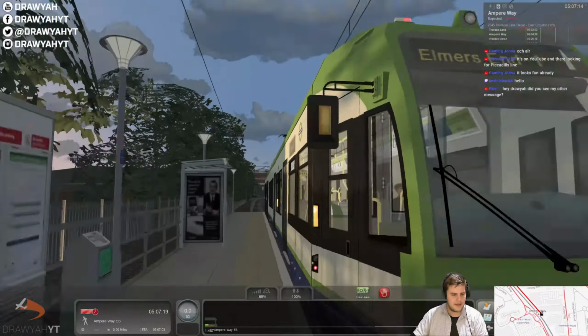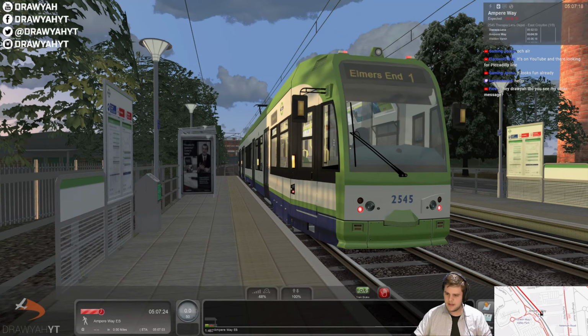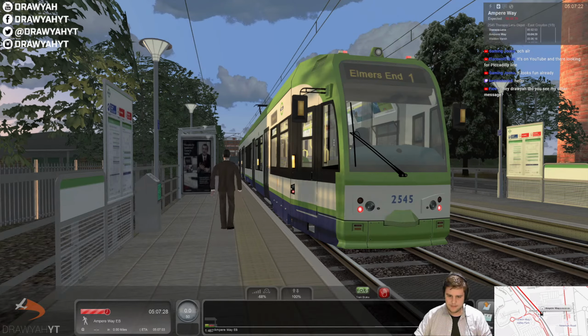Again, for a model built in 2010, it's not a bad little bit of detail in this model. It does make life, well, it certainly makes it for a lot of fun.